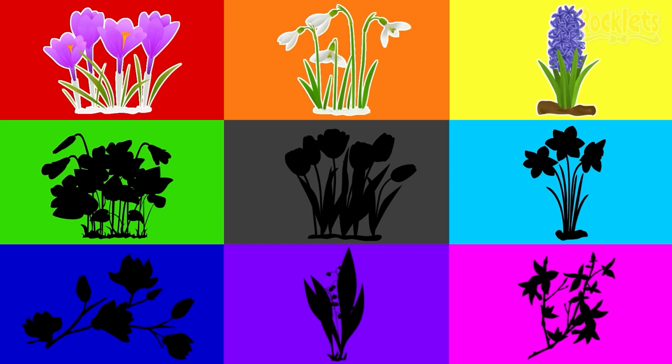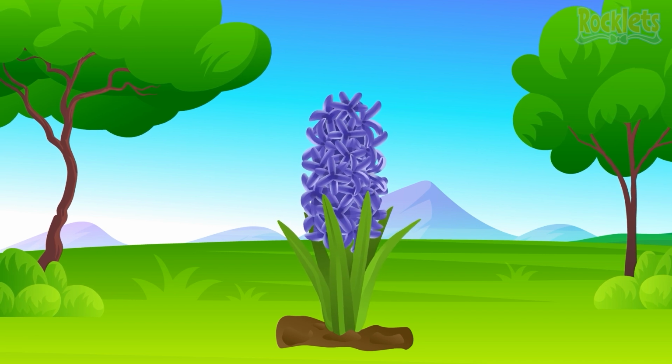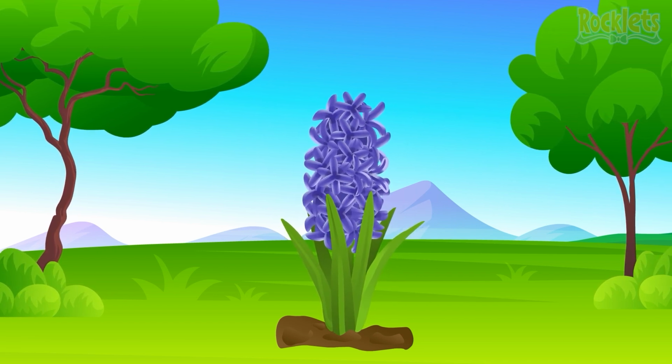Hyacinth. Hyacinth is a flower with an intense fragrance, and a dense cluster of blooms.